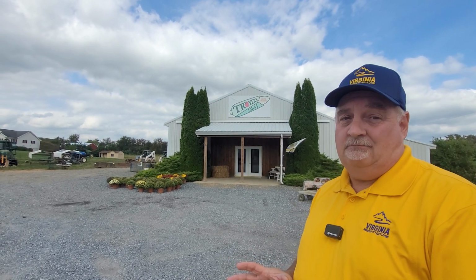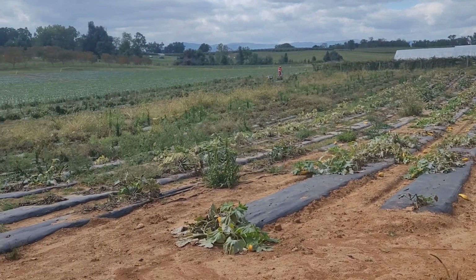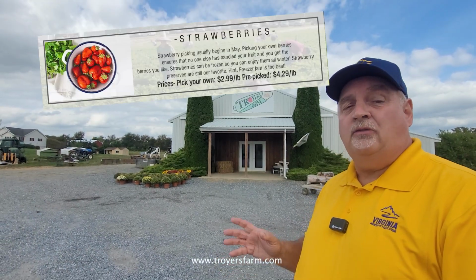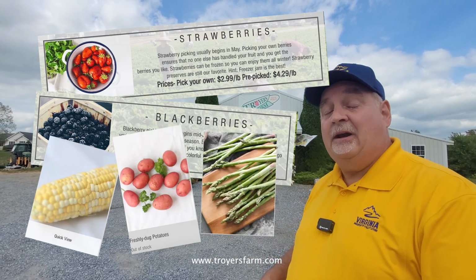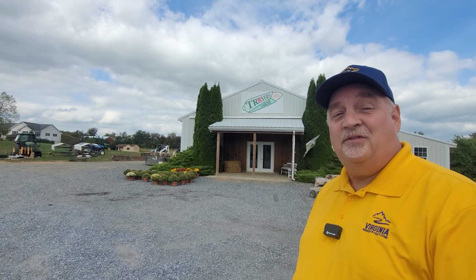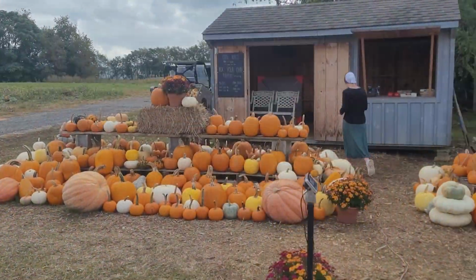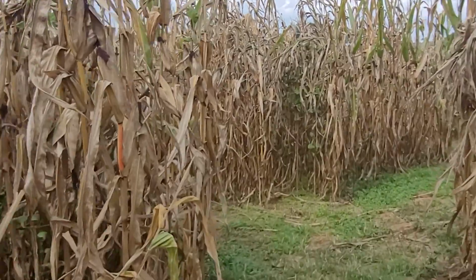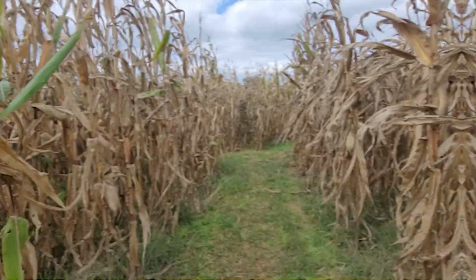So maybe you don't have a garden. Well, you can pick your own fruits and vegetables here at Troyer's, and they have multiple fruits and vegetables that you can choose from and pick here. They grow their own strawberries and blueberries and blackberries and peaches and corn and potatoes and asparagus, and you get the idea, right? You can pick all you like when it's here in season. Of course, the fall brings with it the fun in their massive pumpkin patch and corn maze, which is a big, huge hit for the kids and all the families around the area here.